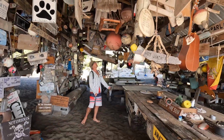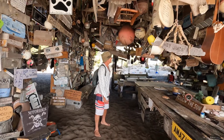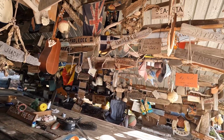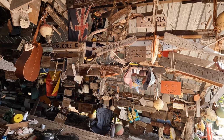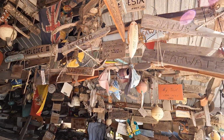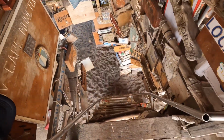I can't believe it. I can't see my thing anywhere. Devastated. It was in the 90s. I just had it hanging with a bottle of rum on a lure. Well, we're upstairs now.